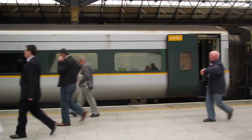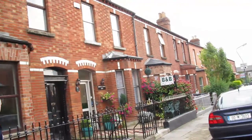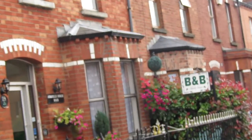We have been told that in Ireland you must stay in a bed and breakfast for the real Irish experience. We chose the Aberley House, 2 miles north of city center.